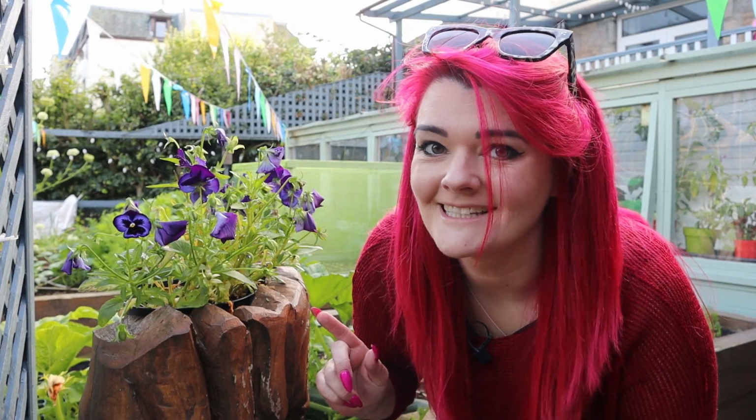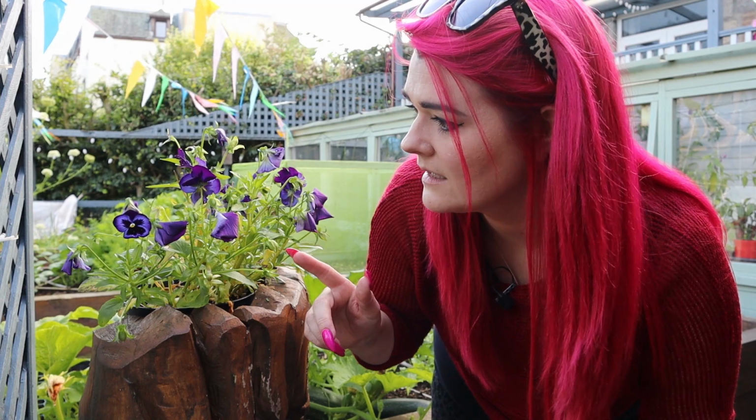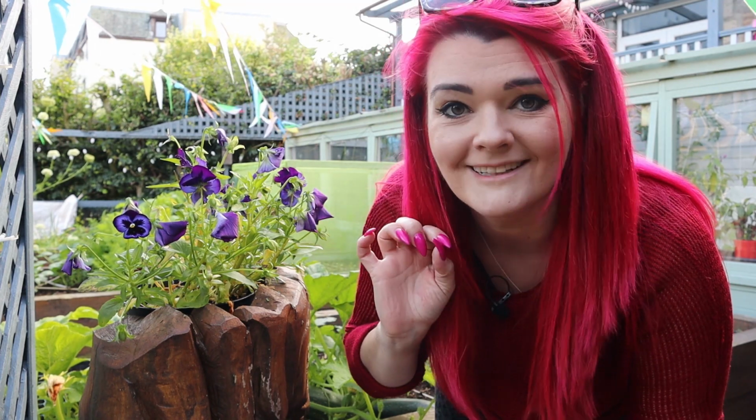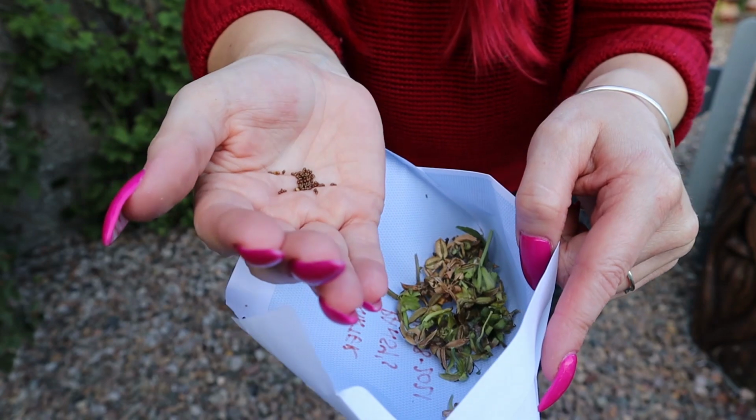I also have a lot of pansies this year, so I really want to try and save seed from them. When they start dying back, they seem to pop open with a whole pile of seeds. They look like this. So I've been cutting them off and popping them in an envelope. So already I've got a load of seeds that I'm going to store in here. So hopefully with these saved seeds, I'll be able to grow more pansies next year for free.